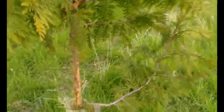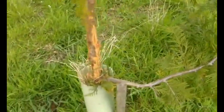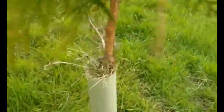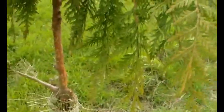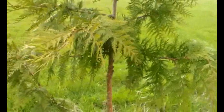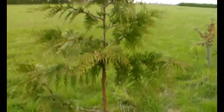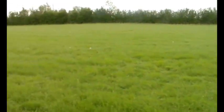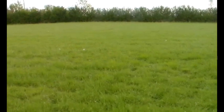Look what the deer have done. Just typical. I don't know whether that'll survive. It might do if they don't attack it anymore. But just, and that is a western red cedar. I hope it does survive, because I do like those trees. Anyway, let's just crack on.